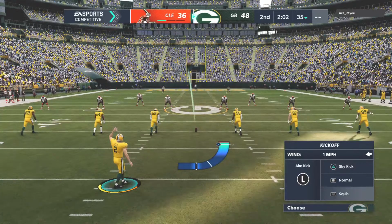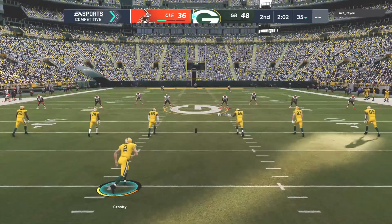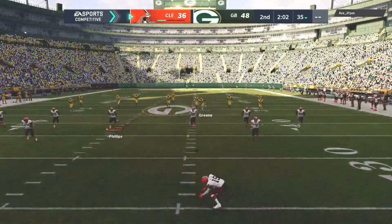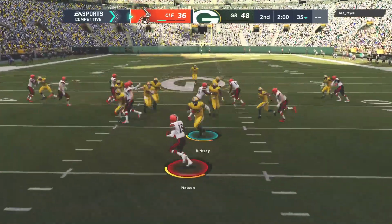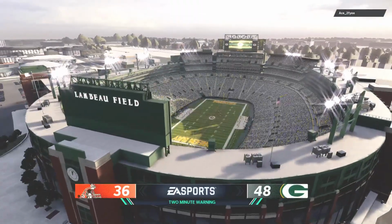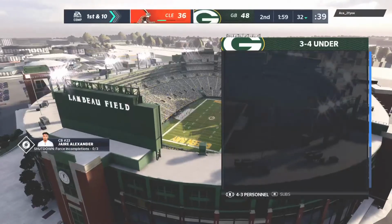Mason Crosby to kick off for Green Bay. Now after the touchdown, here's Crosby to kick it away. An incredibly short kick fielded way up there. And they're going to start this drive in pretty good shape as they get it up past the 30.